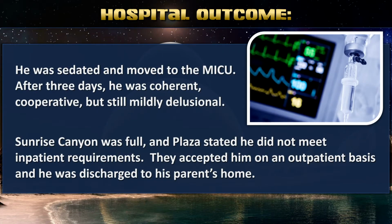He was sedated at that point. Once again, we don't know what he used for sedation. They moved him back to the ICU for 3 days, where he was coherent, cooperative, and mildly delusional. Sunrise Canyon was full. The plaza said no, you don't meet the requirements, so they sent him home with his parents on an outpatient basis.